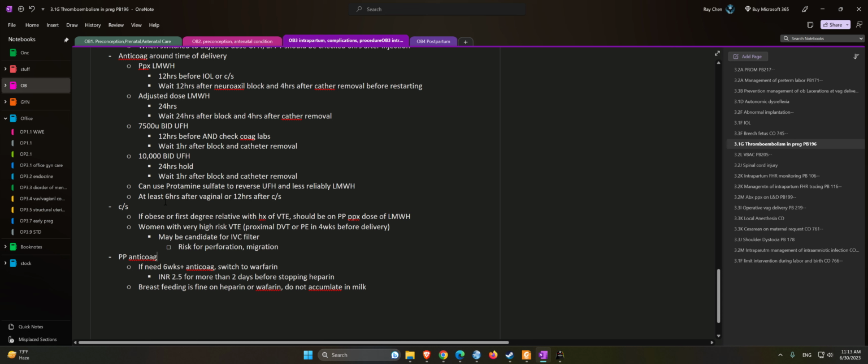Postpartum anticoagulation, if more than 6 weeks of anticoagulation is needed, we can switch to warfarin. INR needs to be 2 to 3 for 2 days before stopping the heparin bridge. Breastfeeding is okay on heparin or warfarin as they do not accumulate in milk.